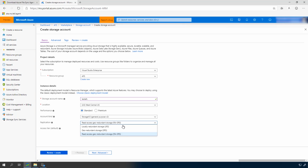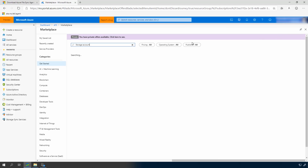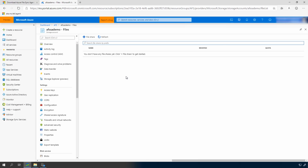And here's what you mentioned earlier, where you can select locally redundant or geo-redundant types of storage, and we can set that up. So I'm not going to create that now because it takes a moment to deploy. I already have one created here, and we'll now go ahead and select that one. And we can see inside here we have the different types of storage I was mentioning earlier. And in the files section, I can go ahead and create a new file share.